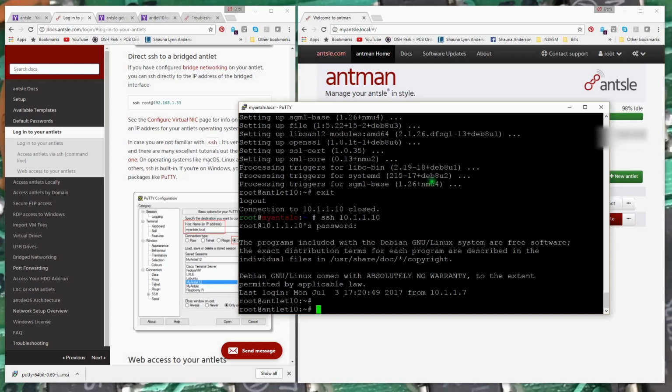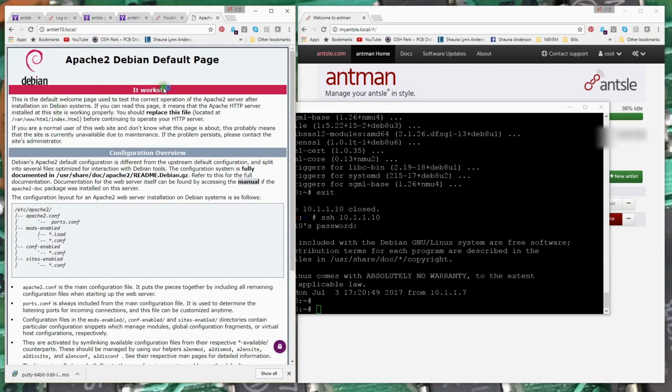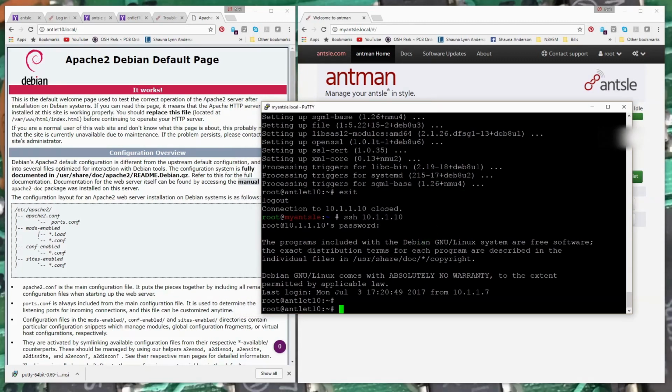So it turns out it did have Apache running. It was just me being, once again, stupid. antlet10.local. We'll hit the Apache 2 Debian default page. There it is. So I have at this point stood up a Debian Linux box, and we've got a web server running on it. So this is progress. I'm following along on his videos, learning as I go along. But for being an hour or so into this, I'm pleased with the progress.